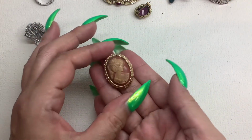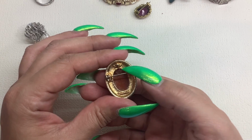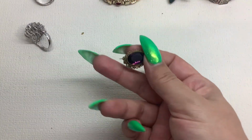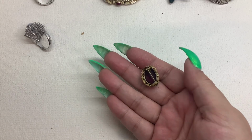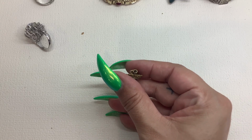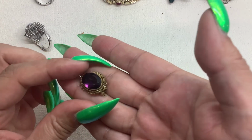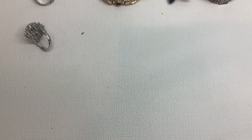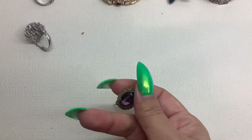I have another cameo. This is just costume. It's Sarah Coventry. Pendant brooch. Really nice. I picked up this because it's old. So I want to check the stone on this one. So this one, I want to say is like 1920s, 30s, 40s, somewhere around there. Maybe a little older, not really sure. I don't think it's like a precious metal. It might be brass. I'll have to look into it a little bit more.